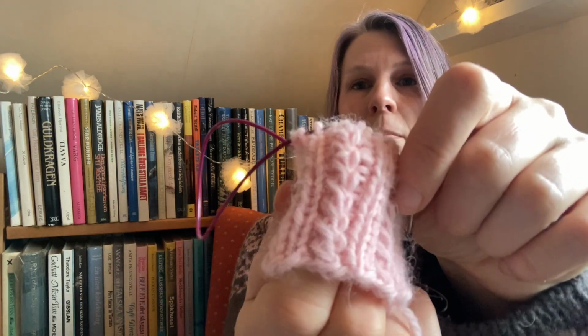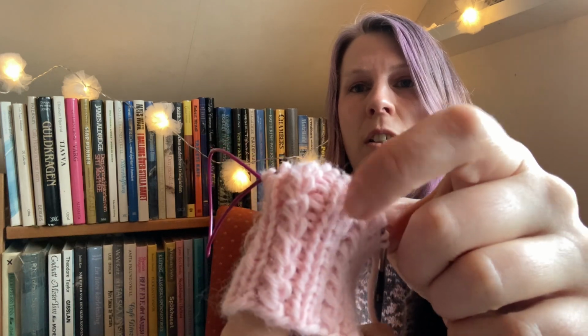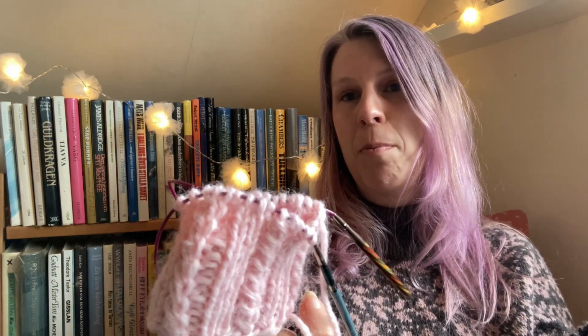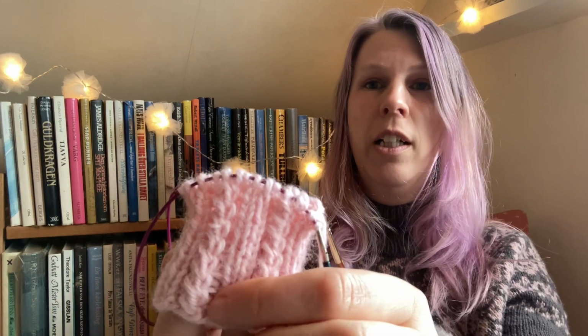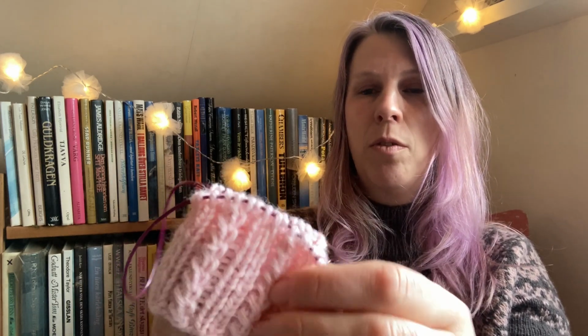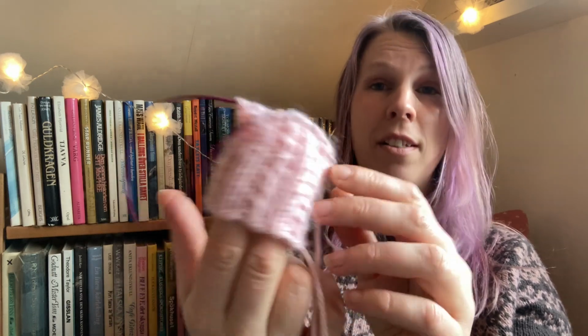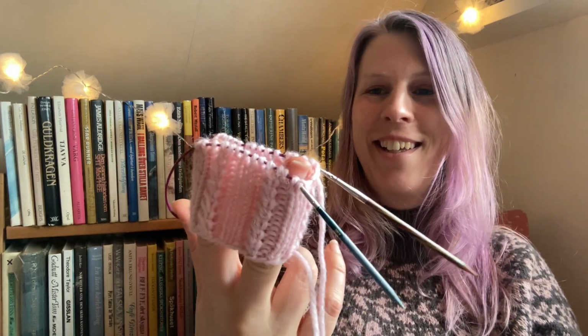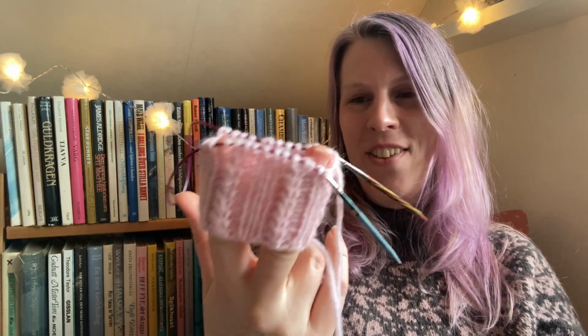So you make this on 2 stitches, then it's 1 purl stitch. I started doing 2 purl stitches in between, but that didn't look good, so I started over. And then it's just the stockinette 2 stitches here. 2 knit stitches is what I was aiming to say. I cast on 30 stitches.